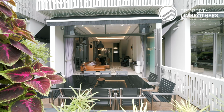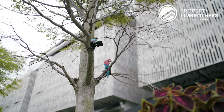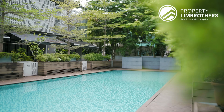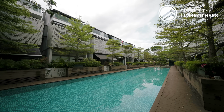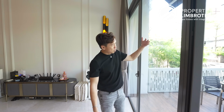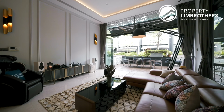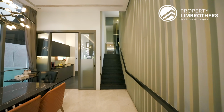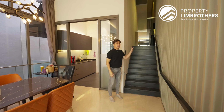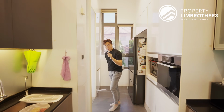And then when you come back to level 1, this is what you see, because when you look outwards, it just feels so serene to have this nice view. People walking past can't really see into your main living hall. Now, living hall, fantastic. You have a half level upwards. This half level is where your guest powder room is, and of course that's the bathroom that your guests can use. Now I want to show you the back first.